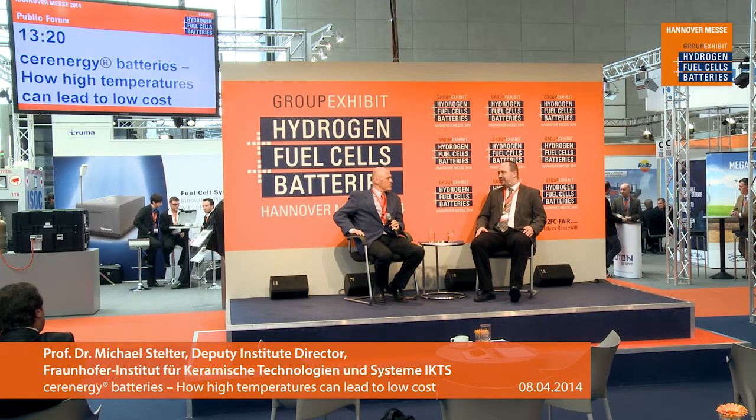Before we get into cerenergy and ceramics, we've been on the stage before and we've talked about solid oxide fuel cells. So is there a natural progression from your involvement in solid oxide fuel cells to what you want to talk about today? Oh yes, pretty much so. If you look at our type of battery, this is a high temperature electrochemical system based on functional ceramics, based on solid state ionic conductors, and you have this in a solid oxide fuel cell. We do this for 20 years. So we thought might be a good idea to try this with batteries as well.